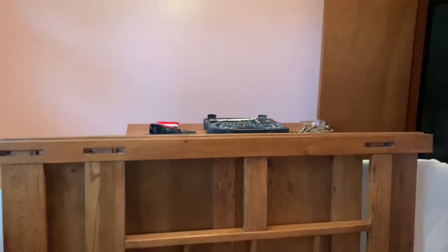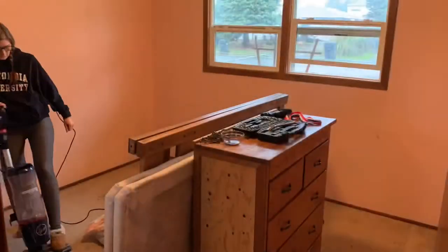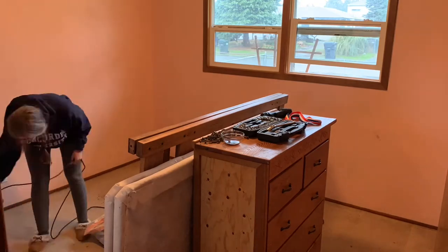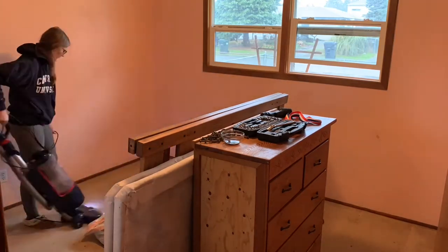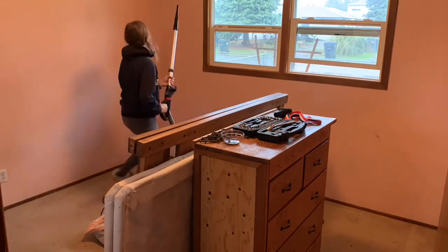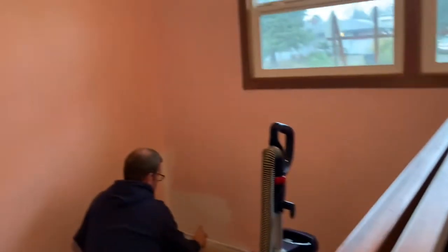But he's got the bunk beds all torn down. We can put those in storage soon. The vacuum cleaner did end up dying. This was the last time I used it. And we got a new one at Home Depot. Rob's using bin spray over the places that had mold. We cleaned them off, of course, and then sprayed that stuff on.